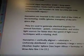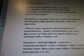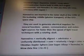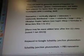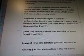Nanowires are inserted in the outer shell of the core of the levitating middle photon transport of the UFO spaceship. They are used to generate electrical impulses for several functions. We have our power, our communication, and visible light sources for faster than speed of light travel techniques with a rotating shell. The nanowires, which are going to be vertically aligned substrates, this is from the data, a formula from the data, right? Uniformly distributed over a relatively large area.